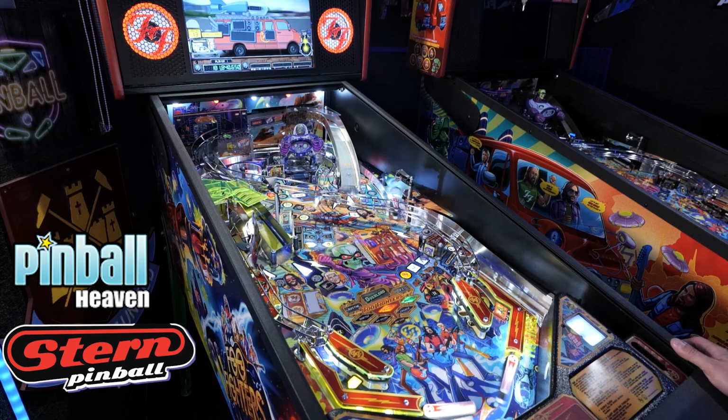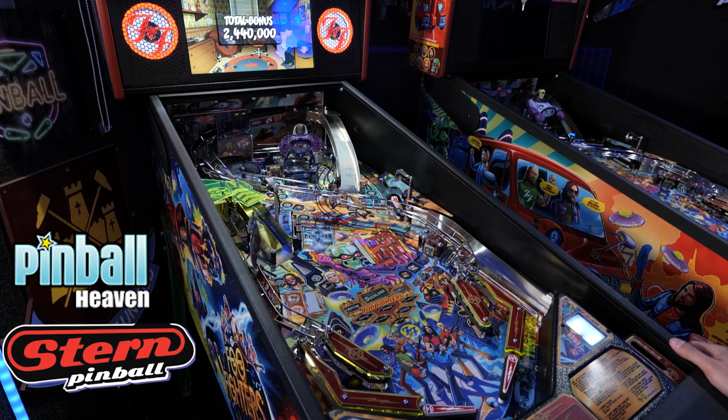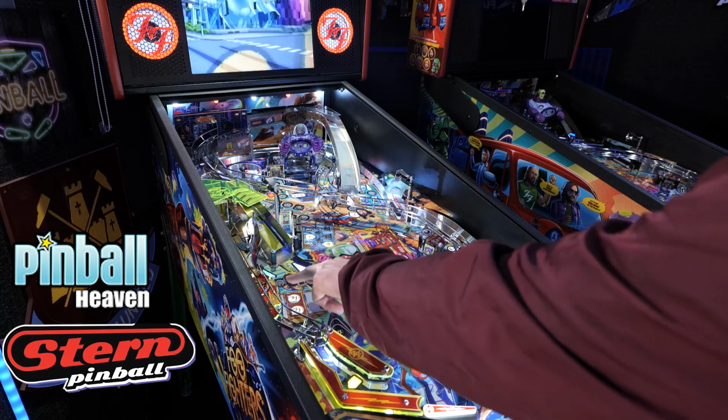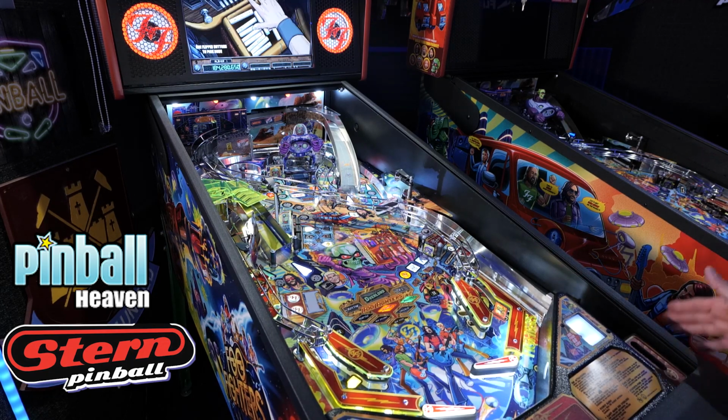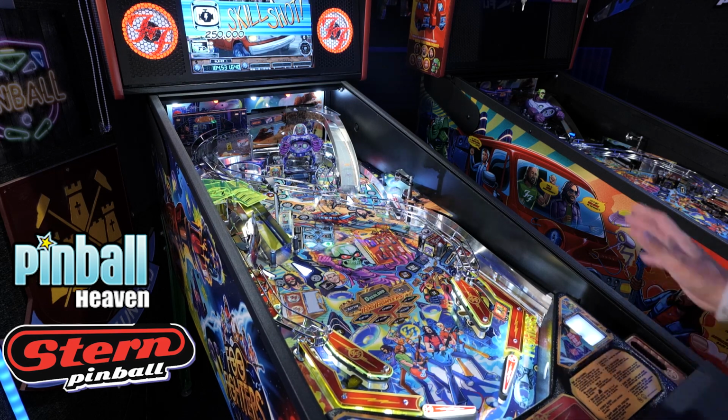Oh, that's a shame. So the slingshot threw it into the out lane. Just then, I wasn't able to react quickly enough, and I didn't have my overdrive lit, which would have saved me, because I didn't have these two targets hit there. See, there's a skill shot. It doesn't matter that it's drained.